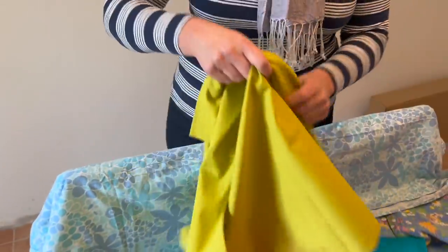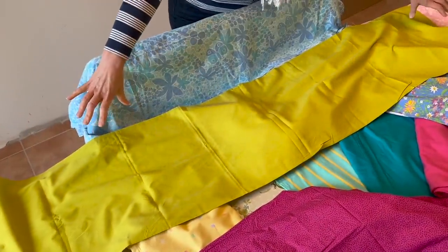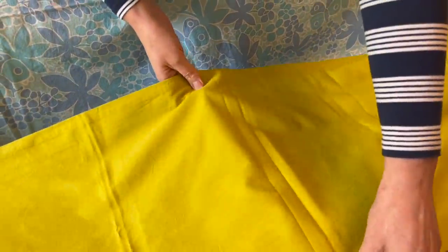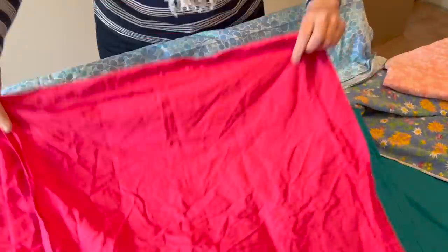Now I'm going to show you this French pillowcase. You'll go, oh, that's weird. So a pillowcase goes on the bed and it's a huge, big, long pillow. And these, you can see, they're like new. They haven't been used. So I'm going to scoot through these quite quickly. I have a lime green. I have a normal pillowcase, a bright pink.